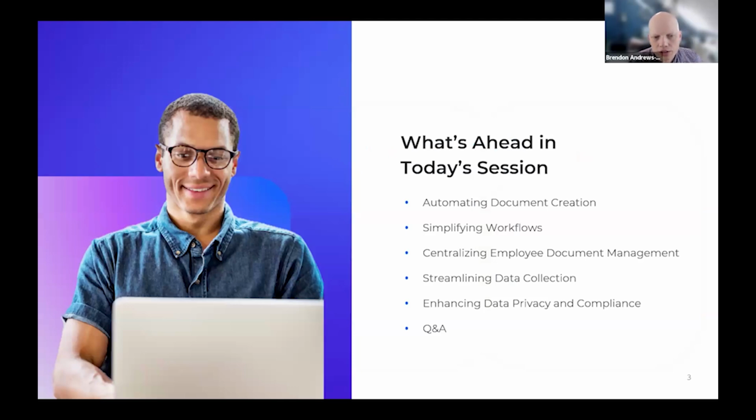What have we got in today's session? So, a quick overview of our agenda. We want to talk about the key points of the Strato solution, not just document creation. It's a very important part, but also simplifying workflows, managing documents in our Strato storage solution, as well as bringing documents into Strato, so streamlining the collection and management of documents in a single place. And of course, a core message for us is enhancing your data security and compliance requirements using the Strato solution.